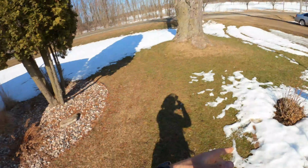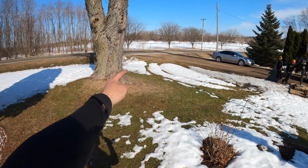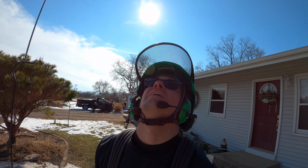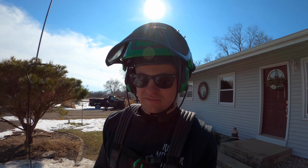And then after we get all the tops picked out of it, we're gonna cut it at the bottom and drop a huge trunk right through here. So I'm hoping to have that trunk dropped by 4 o'clock, so 2 hours. Here we go.